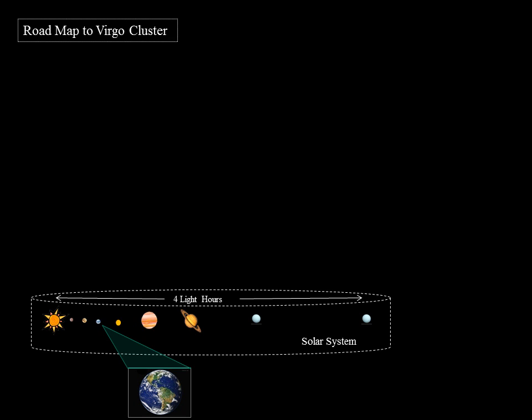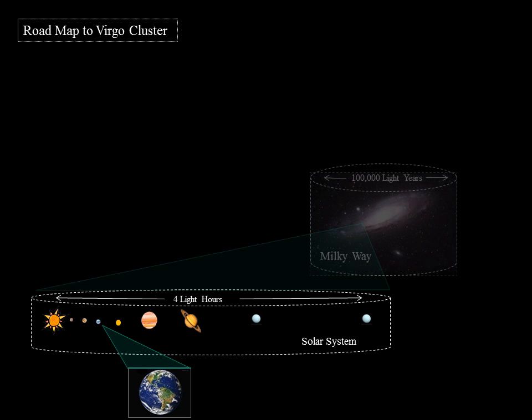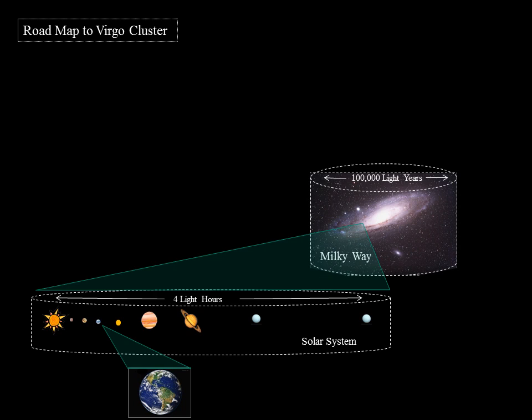It's now time to pull off on an asteroid and break out our roadmap. The next stop is our home galaxy, the Milky Way. It is a group of at least 100 billion stars revolving around its center of gravity. Our solar system is located 28,000 light years from the center. From this point, it takes about 225 million years to make one trip around the galaxy.